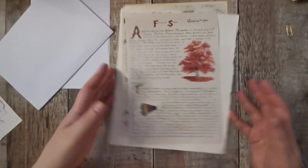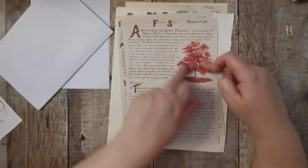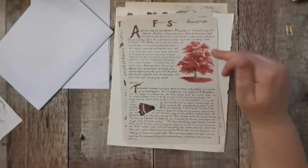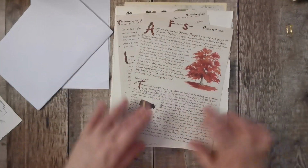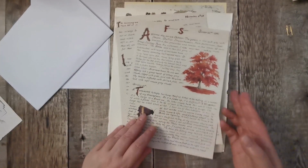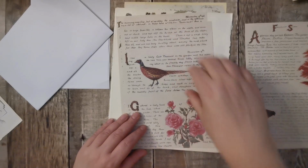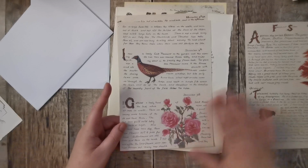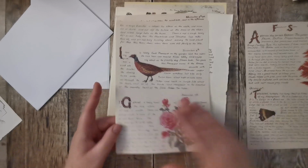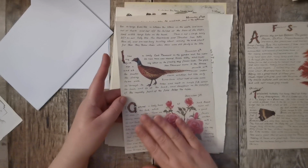And I don't know what the rest of these are. Oh, I'm going to fussy cut this out. I thought that was a lovely piece to fussy cut out. And then I've got all this writing to use in my collage and things like that. I really want that pheasant. Again, I can save the writing. If I loved roses, which I do love them, but I don't love making things with them. So I wouldn't use that image.